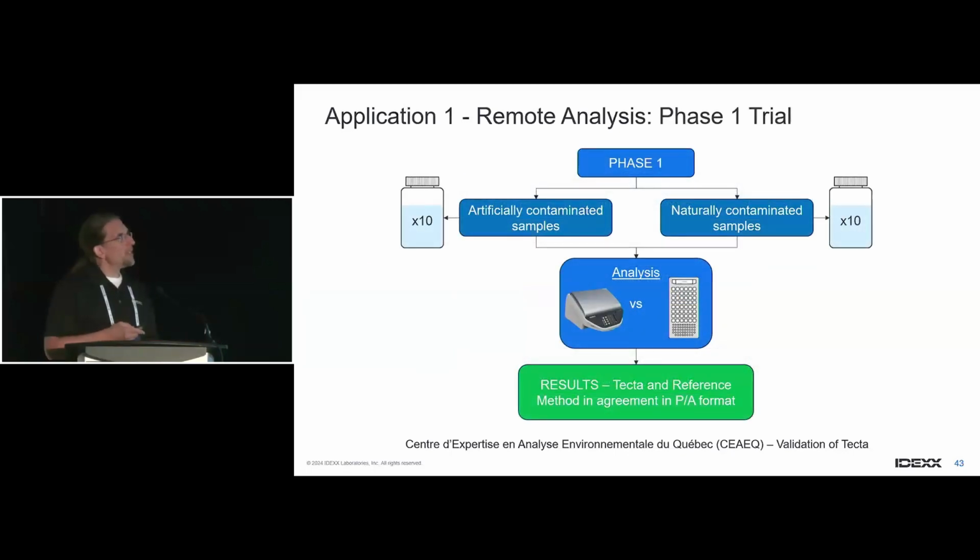So done in a couple phases. The first phase looked at both an artificially contaminated sample, where they're taking clean water and adding bacteria to it, and then naturally contaminated samples, and having those run on both the Tecta and on the reference method. And the results from that testing showed that Tecta and the reference method were equivalent in P/A format.